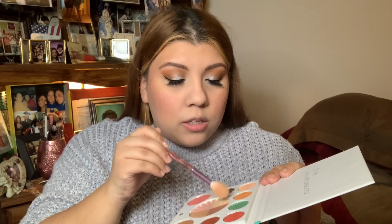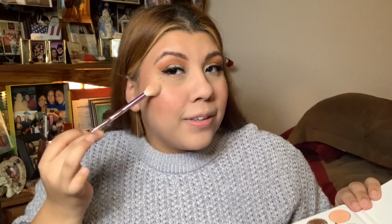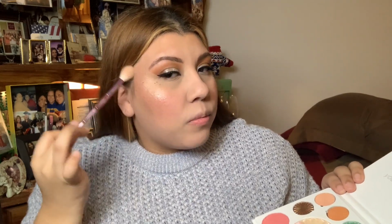Focus the brush on there. And then, woo, look at that. Ofra does not disappoint. Their highlighters are so wet looking, and they don't look like they emphasize texture. Just super beautiful on the skin. Highly recommend Ofra Cosmetics.